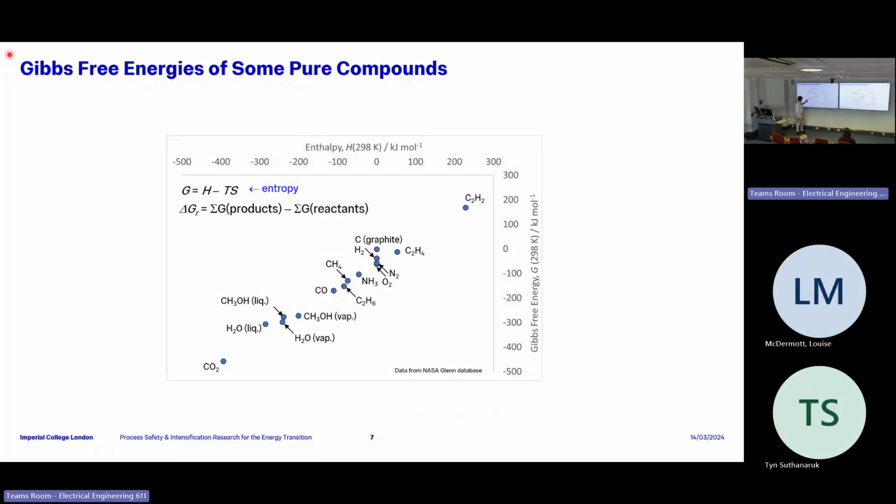CO2 can react, and I'll show you how. And actually, water as a product is quite an important way of helping that to react, and using something here like hydrogen to react it with. And overall, you can just about make it work.